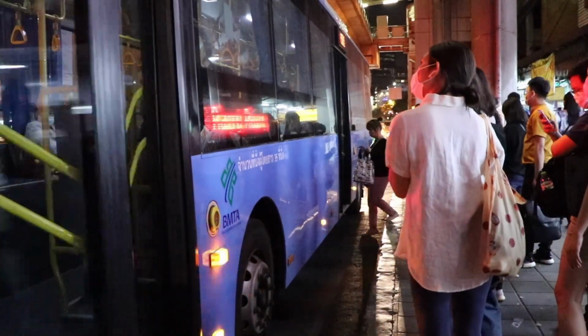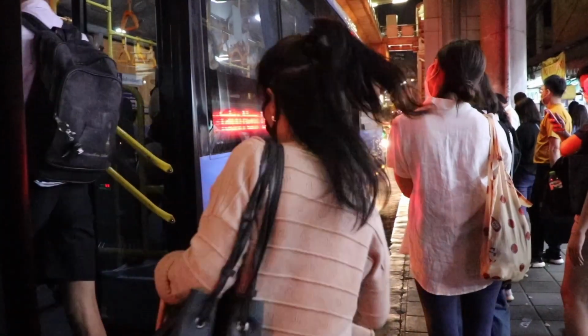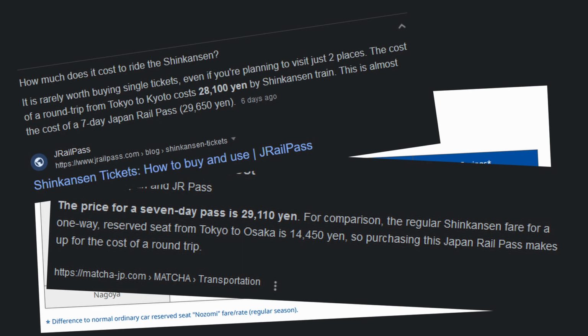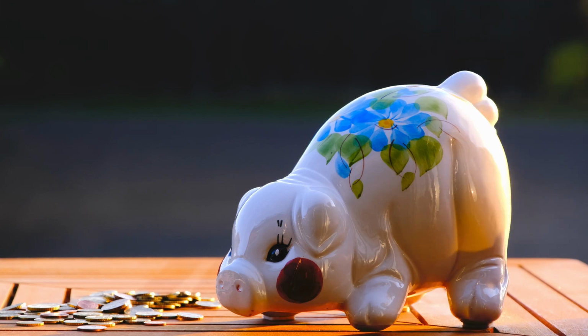Keep in mind that any time you ride a Shinkansen without a special pass, you're typically paying 100 USD or more one way. A good example is a round trip from Tokyo to Kyoto is almost the exact same cost as a 7-day JR Rail Pass. So it's really hard to recommend a Shinkansen outside of special passes for this reason, especially if we're talking about cost efficiency.